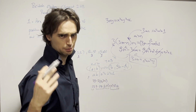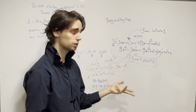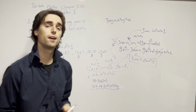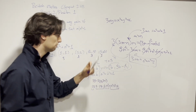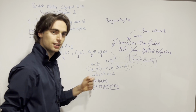If B is greater than A, that's a way to show that these pairs keep increasing, that you're getting new pairs and that you're not going back to old ones. And given this is true, that we can go from this pair to this pair, we are effectively done. We've shown that there are infinitely many: 1, 1, 1, 2, 2, 5, 5, 13. Now we can construct infinitely many pairs, and so we have proved this problem.